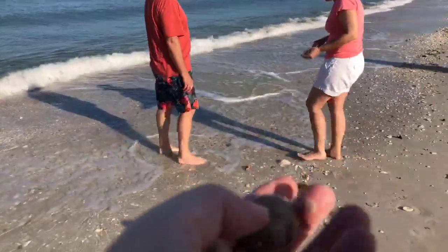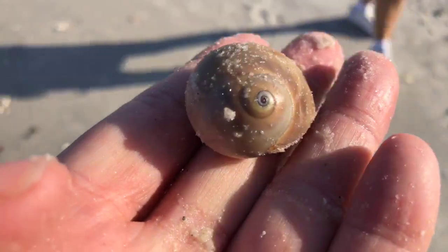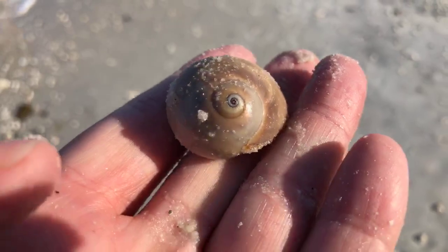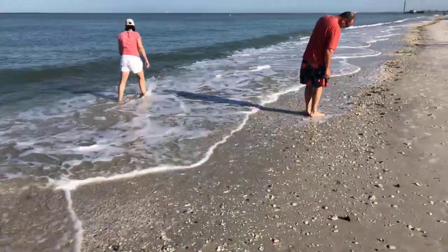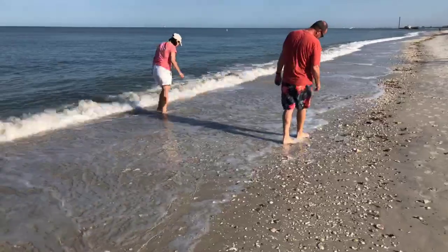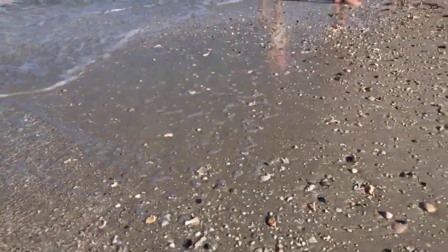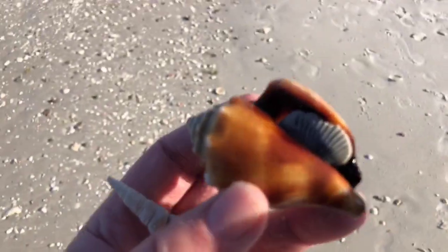Beautiful shells. The shark eye. So there's no such thing as somebody finding all of the good shells. There's always something to be found out here. I was hoping to find one of those today. Another fighting conch. It's got a little scallop shell wedged inside of it.